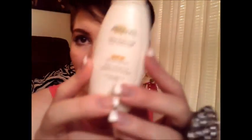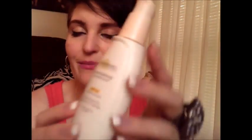Okay, the next one is more going back to the body products. This is my Aveeno Ultra Calming Daily Moisturizer. As you guys know, this is my all-time favorite moisturizer. This is my second bottle of this, and I absolutely love it. I'm definitely going to be repurchasing this when I've used it all up. The best part is it's got SPF 15 in it, which is so good.